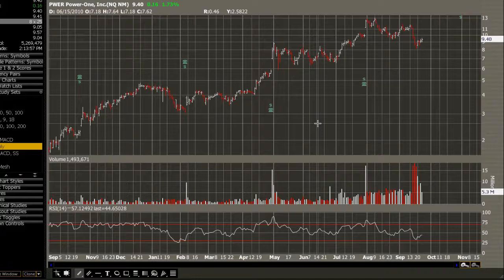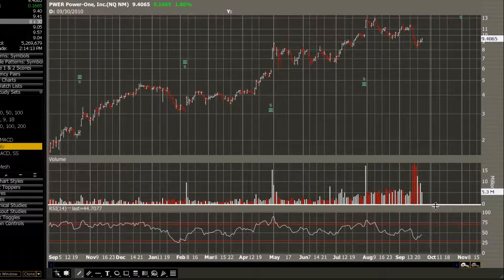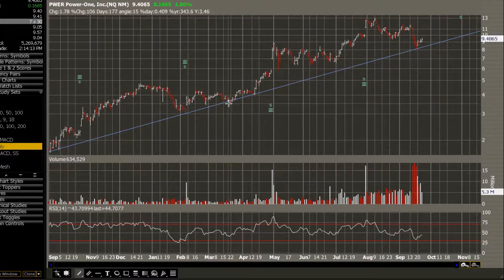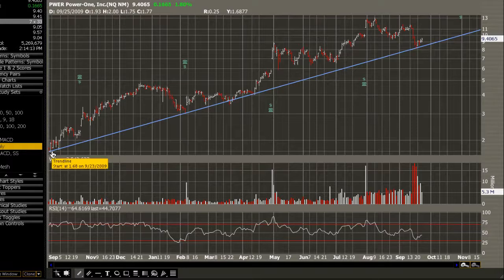So here's a shot of the 1-year chart for PWER. At the top of the chart, we've got the stock's price action. Below that, we have the volume pane, so this just records all the volume here for the stock. And below that, we have RSI. The first thing to point out is a really nice 1-year uptrend that's been intact for quite some time. So you can see we have this nice uptrend support line that's been intact for a year, a little over a year actually.